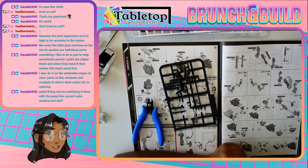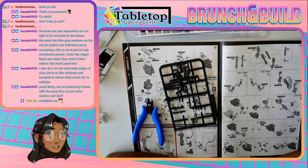Yeah. I want to play around with color washes.